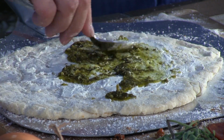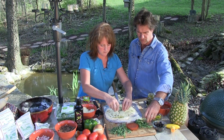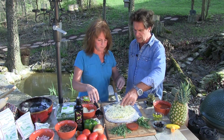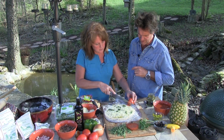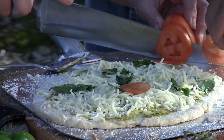Spread that around lightly. Gotta do the cheese. You know what, let's go with a little fresh basil too on the top. And at the end, we're gonna put just a little bit of arugula in there. Okay. Let's do a little bit of basil, a little bit of oregano. Let's go with fresh tomatoes. Yeah, I like it. Perfect.